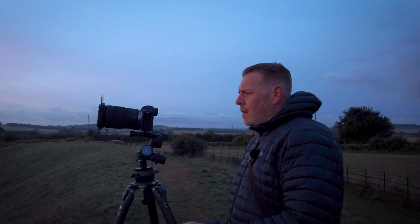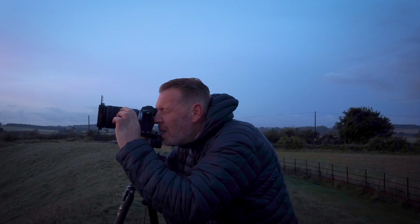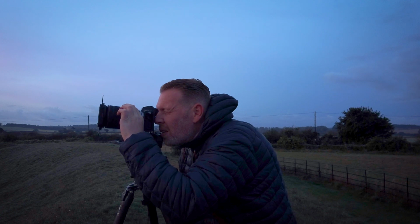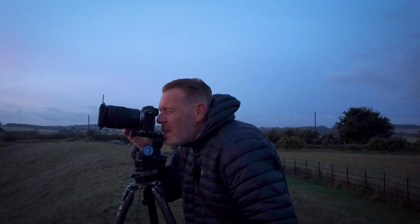The sunrise is going to fizzle out fairly quickly, but I'm hoping that we might still get some really nice light on the church if I'm lucky. So we're going to hang around just in case. I'm really pushed for time this morning. It's pre-work. I've got a maximum of about 50 minutes to shoot before I've got to go to work. So just trying to make every last drop count here. Every shot we can get, we're on it.